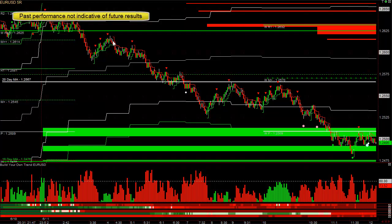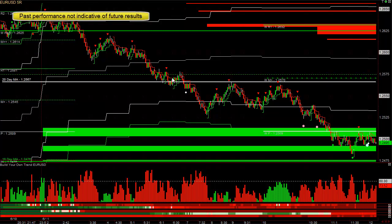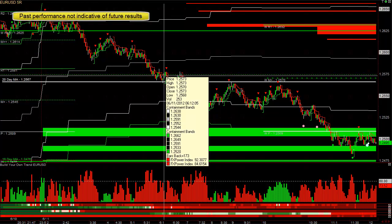If you wait for the trailing stop to get hit, which is just slightly below price, you're in here with a small profit. You go short again here when the trailing stop flips. In this case, you're short around 2,600 and you got out at 73.